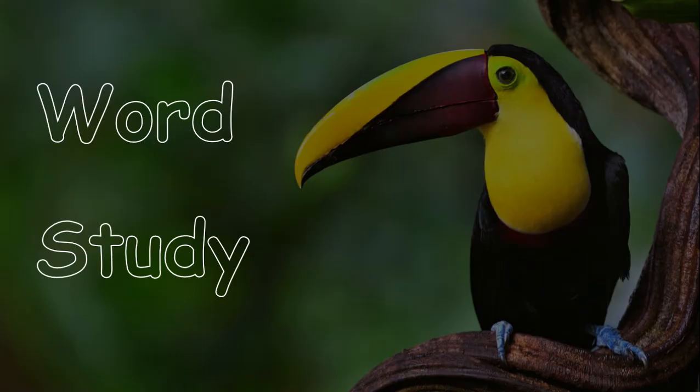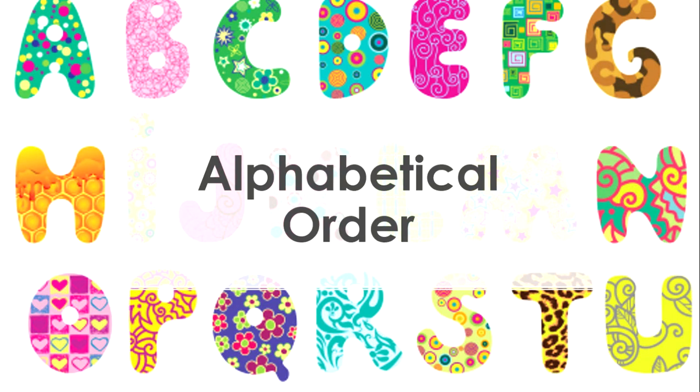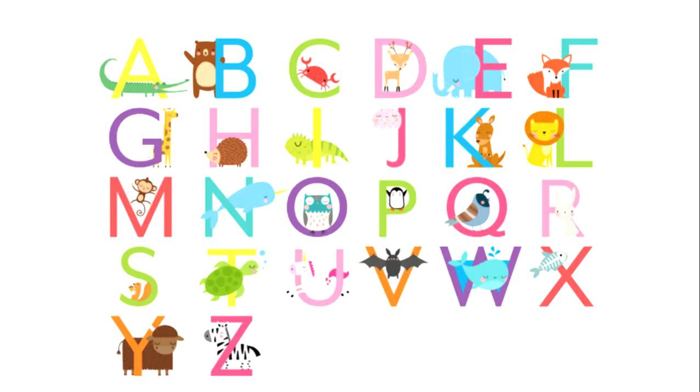Now let's move on to word study. And in word study, we've been looking at alphabetical order. We've been looking at alphabetical order. And here is the alphabet for you using only capital letters. Let's give the alphabet a go.